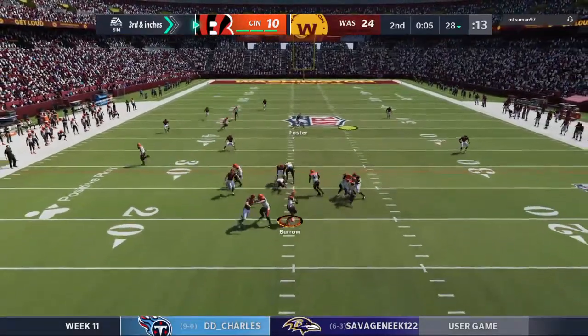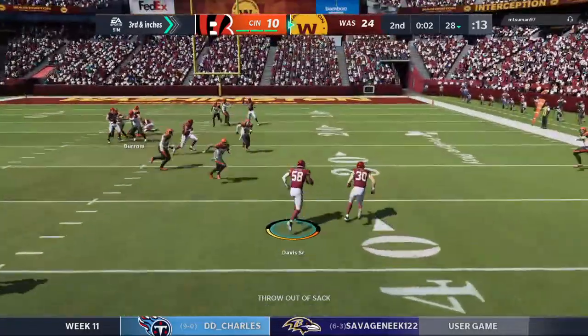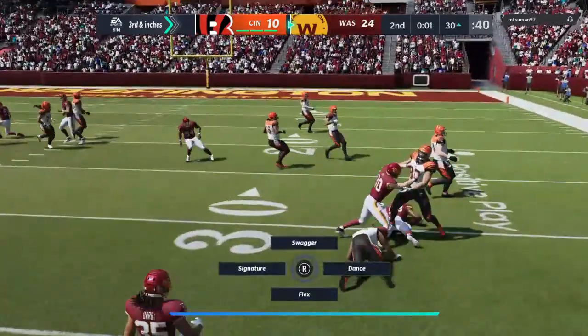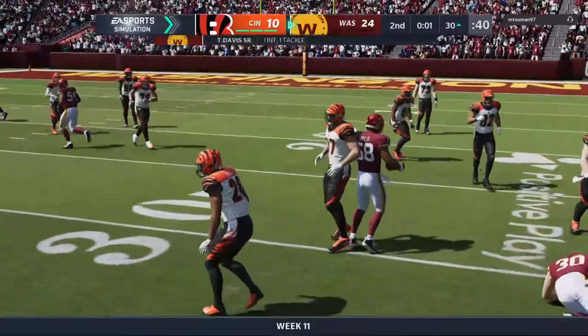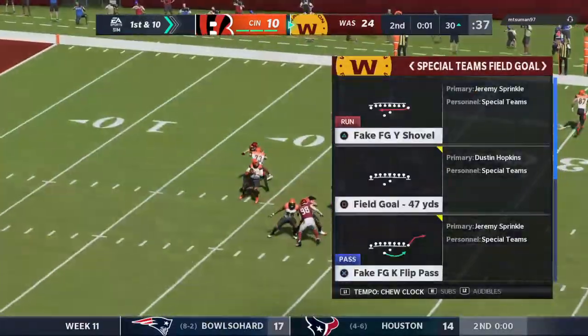Burrow on 3rd down. And this is going to be intercepted. Picked off by Thomas Davis. And his guys have got it back at the closing stages of the first half.